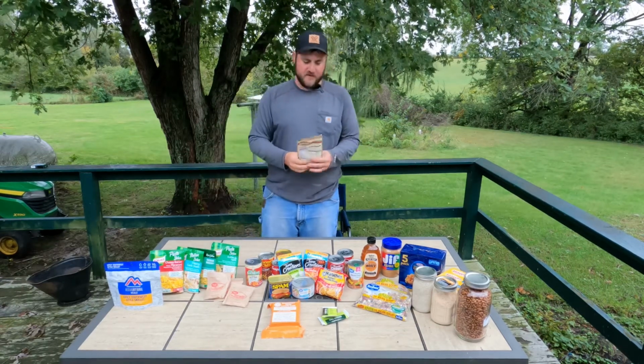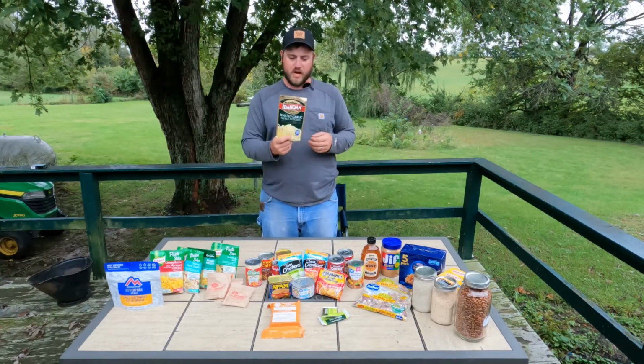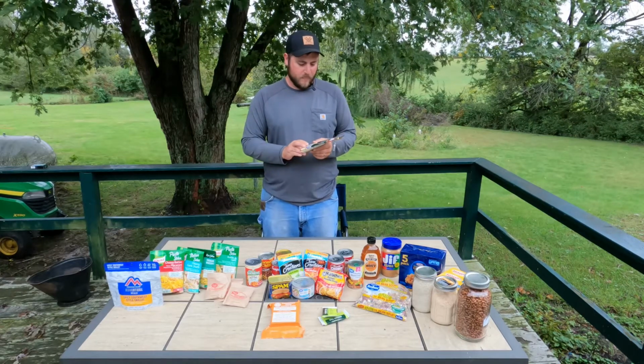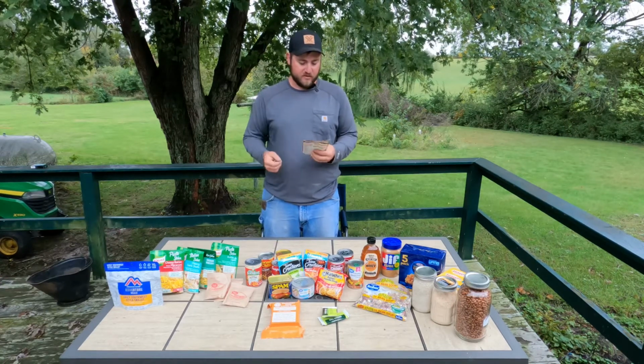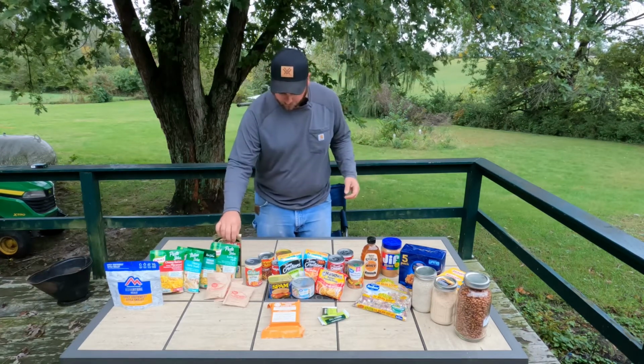Another cool thing, if you like potatoes, is the dried potatoes, and these last for a couple years, and all you got to do, boil water, dump it in, you got yourself some mashed potatoes, and they're flavored too. This one's garlic, you can get butter, whatever you want.